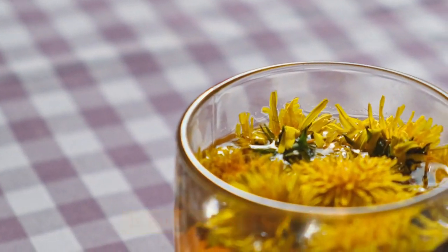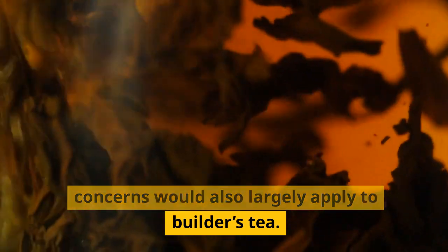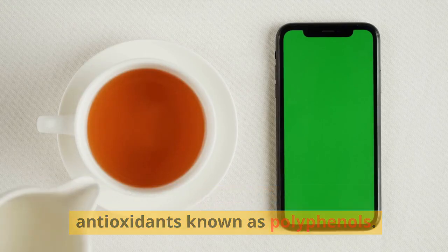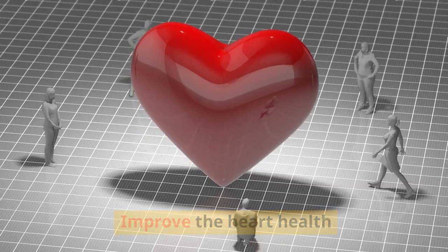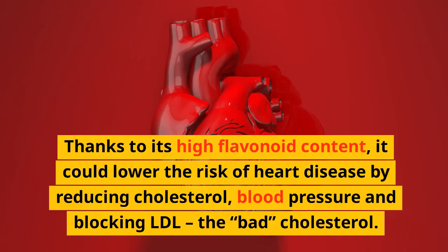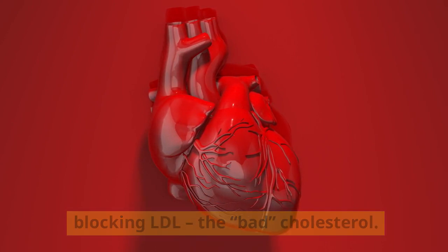Is builder's tea healthy? To address this question, it's important to know that builder's tea is largely a strong brew of black tea. Therefore, black tea's health benefits and concerns would also largely apply to builder's tea. Rich in antioxidants. Black tea is loaded with a type of antioxidants known as polyphenols. These compounds have been associated with health benefits such as improved cholesterol levels and reduced blood pressure. Improve the heart health. Regular consumption of black tea may help reduce the risk of developing heart disease. Thanks to its high flavonoid content, it could lower the risk of heart disease by reducing cholesterol, blood pressure and blocking LDL, the bad cholesterol.